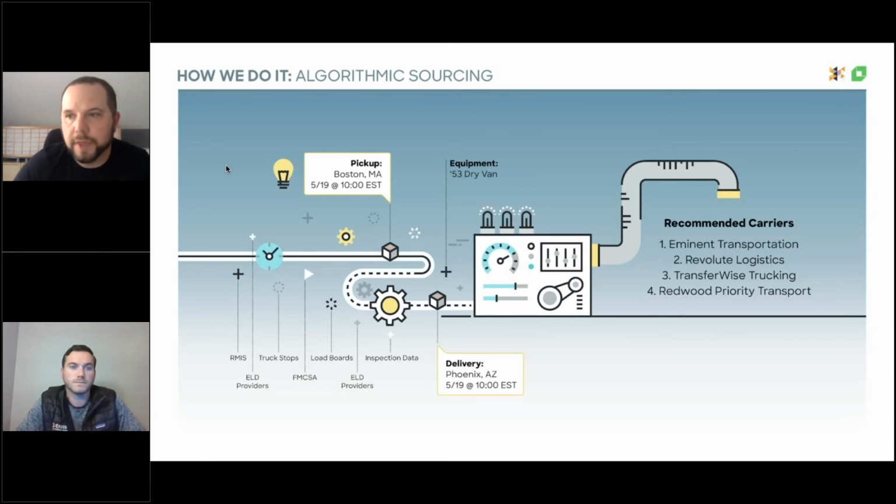The second part, though, is more the trusted carrier network piece, right? So we're tracking their inspection data, the level of insurance they have, the feedback we get from truck stops and ELD providers. We even track their MC number and whether or not they're changing it. If that kind of thing happens, we bounce them right out of our network, or if their performance isn't up to the very strong standards of some of our enterprise level shippers, then we bounce them out of our network as well.